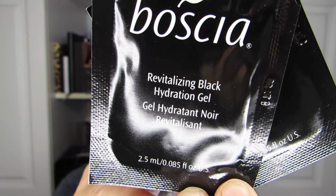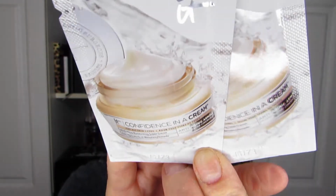And then finally I have 2 each of Boscia Revitalizing Black Hydration Gel. So I'll probably use the Boscia with the Boscia. Whenever I have a chance to try 2 of the same brand for different categories, I will. And then I have a couple of the IT Cosmetics Confidence in a Cream Moisturizing Super Cream. So I will use those.